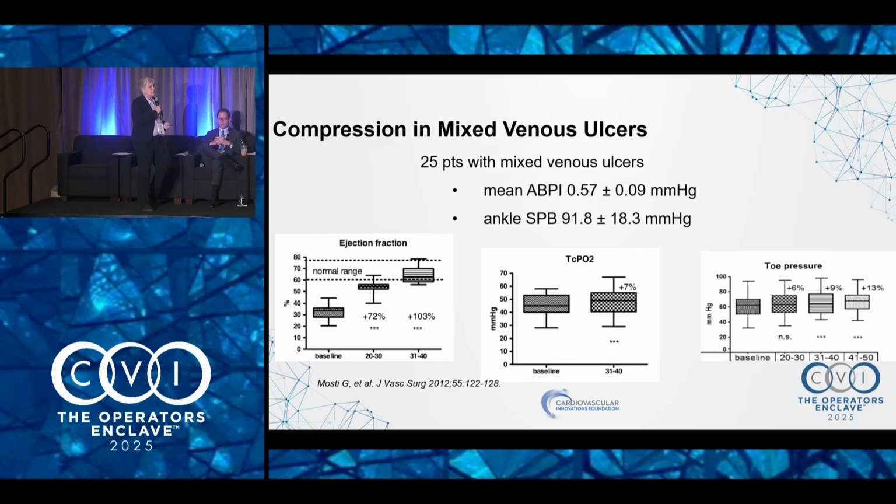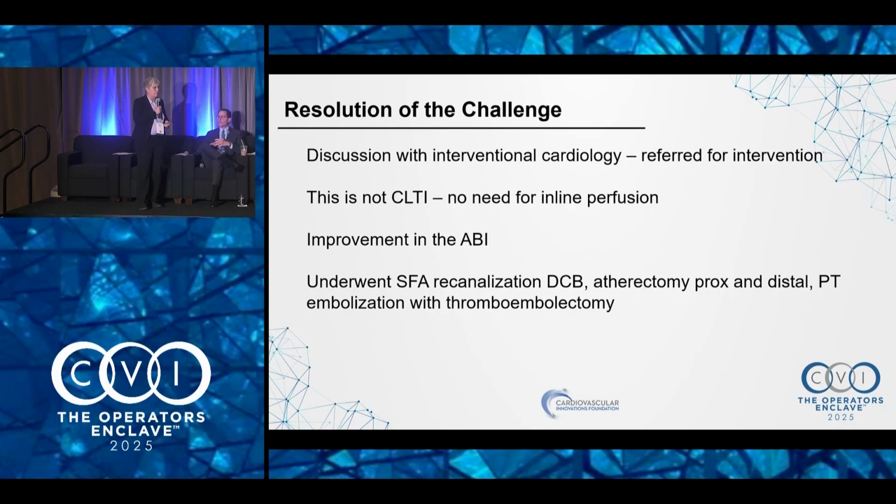This is some of the best studies that I can show you that compressing these patients works okay. Now, this is a relatively small study, 25 patients with fairly modest ABIs, a mean ABI of 0.57. But you can see that even with 20 to 30 or 30 to 40 millimeters of mercury compression, we get the benefits that we think we should get with improvement in ejection fraction without affecting TcPO2 at the level of the foot or toe pressures, absolute toe pressures. So again, I think in the right hands, you can generally compress these patients and have confidence that you're going to be okay. You just have to keep an eye on them.